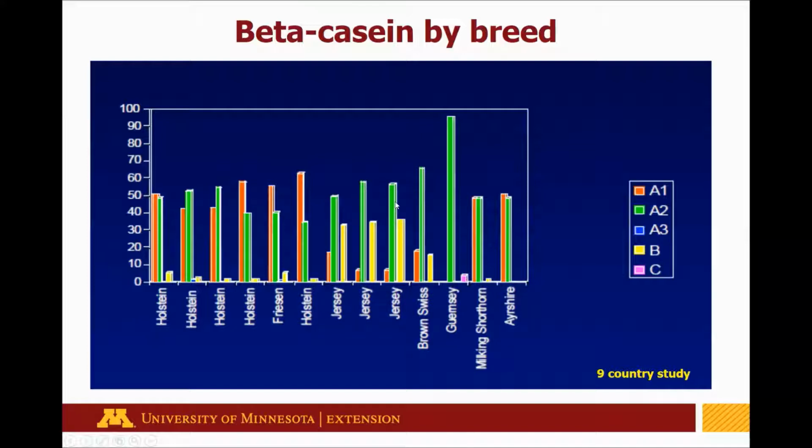Jersey has quite a bit of A2. There's still some A1 at low levels. Brown Swiss is high. Guernsey, predominantly most Guernsey animals are A2. Not much A1 genetics floating around in the Guernsey breed. And the Shorthorn and the Ayrshire are pretty similar for A1 and A2.